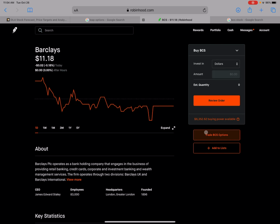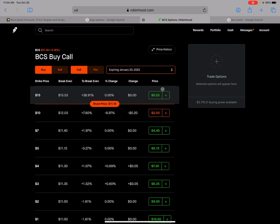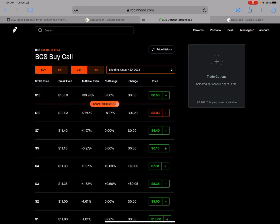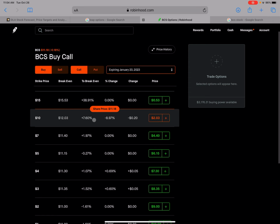Let's take a look at how the LEAP options look. The earliest expiration date is January 2023, because that's a year out. And take a look at this, there are so many options right now where you can buy LEAPs on Barclays for really cheap. If you take a look at the $10 option, you can buy a LEAP option for $2.03 per share, meaning that total LEAP option would only cost you around $200. So you can pretty much buy five contracts with $1,000.